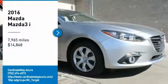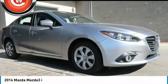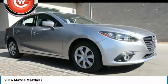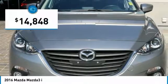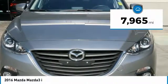You are going to love the 2016 Mazda 3. The Mazda 3 meets your vehicle wants and needs. Powerful and economical, technologically savvy, and boasting top safety features, the Mazda 3 is the total package and is priced below $15,000. This vehicle has less than 8,000 miles.